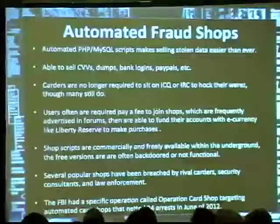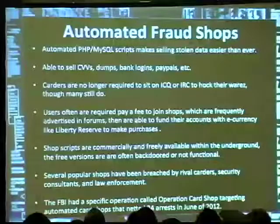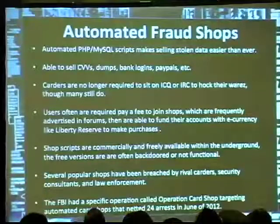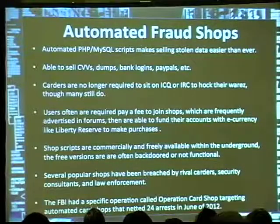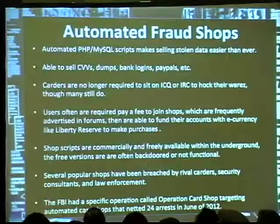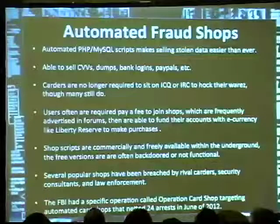And we also have the rise of the automated fraud shop. These are basic PHP MySQL scripts that sell digital goods, except in this case, the digital goods are usually credit card numbers, magstripe data, PayPal logins, email accounts, or basically any other type of collected credential that can be used for some type of fraudulent activity.